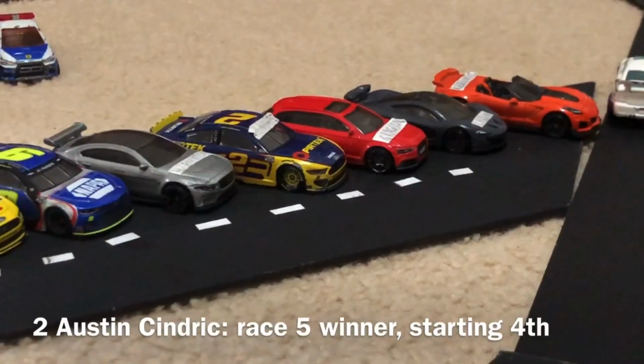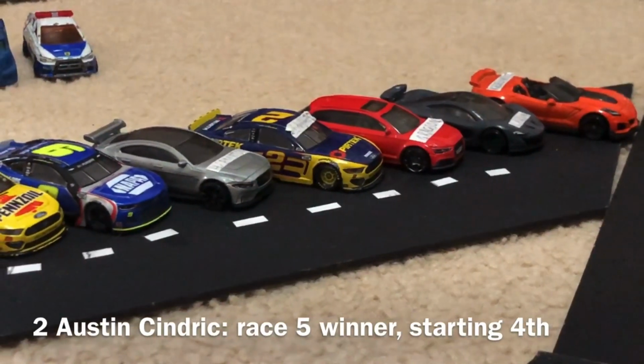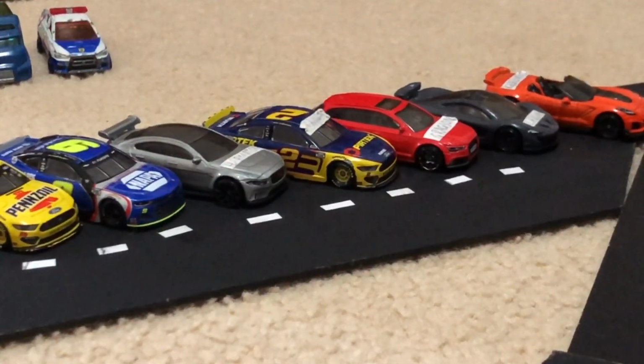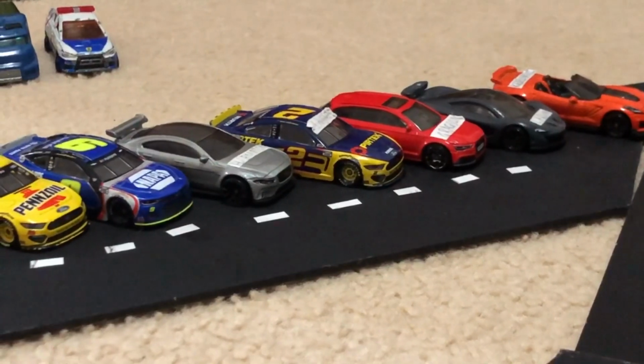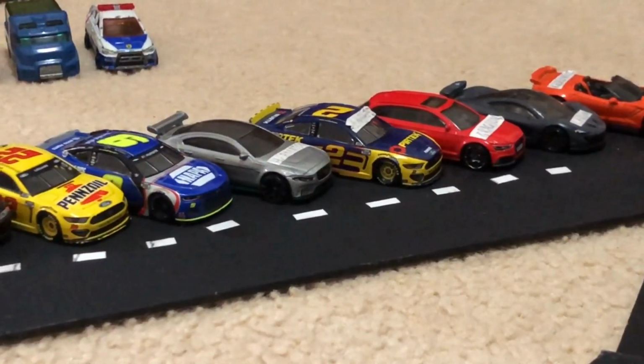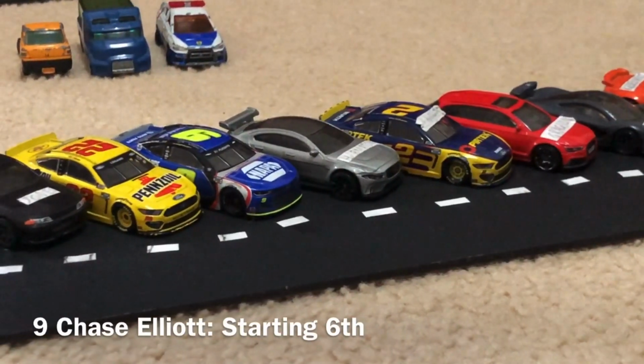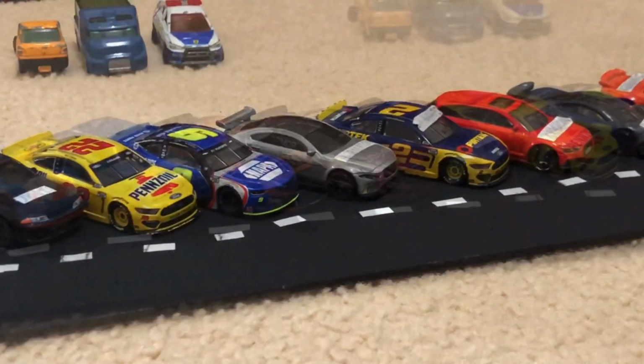Next up, we got the 2 car of Austin Cindric. He is your race 5 winner, and he'll be starting on the outside of Noah Gragson. And behind them, we got the 9 car of Chase Elliott, who's hoping to get redemption after losing the lead on the final lap at Circuit of the Americas.